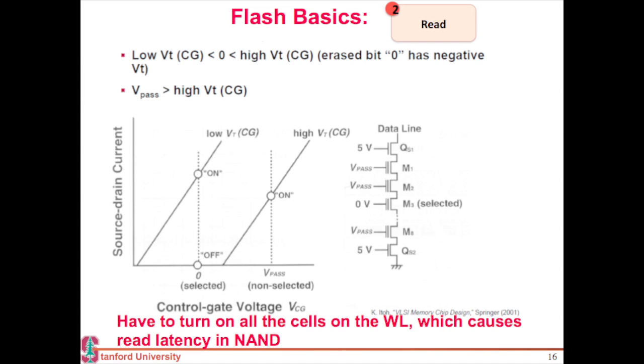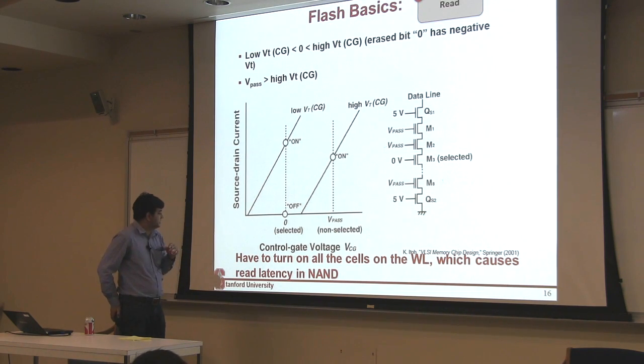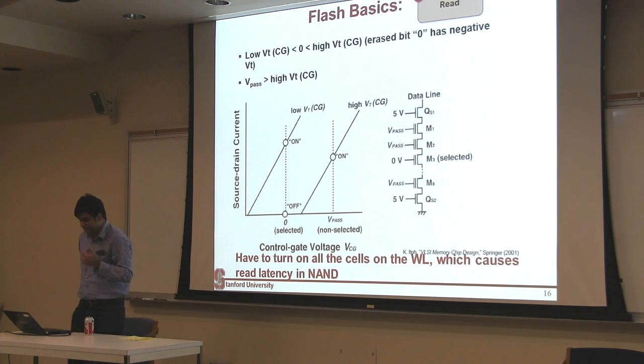It also causes a lot of disturbs because there are unintentional consequences of applying this voltage. You might softly program a cell, or you might disturb a cell adjacent to it. So this is one of the limitations of a NAND flash or a NAND architecture for a memory.